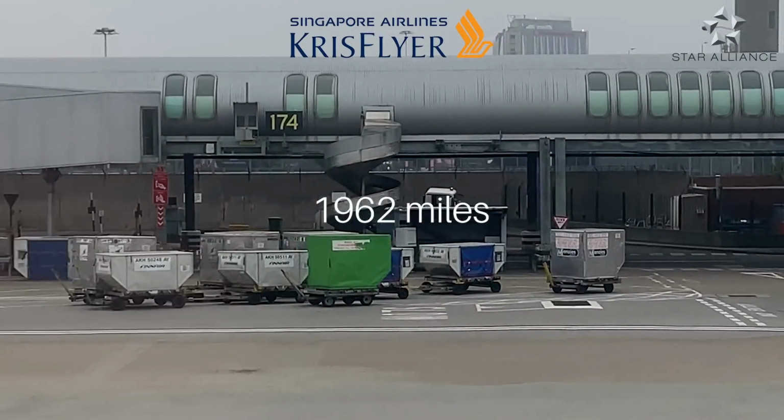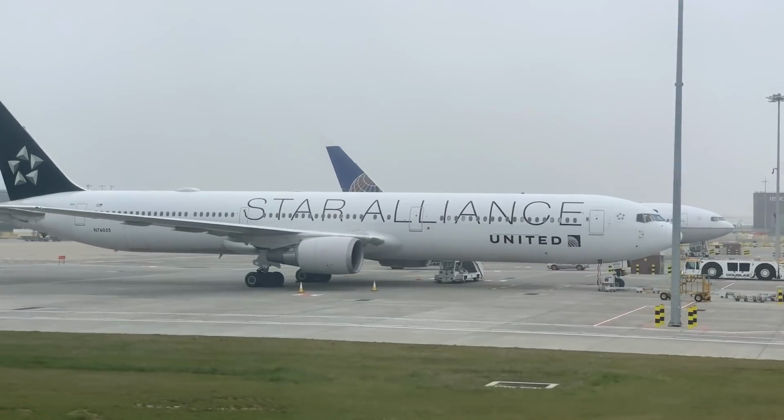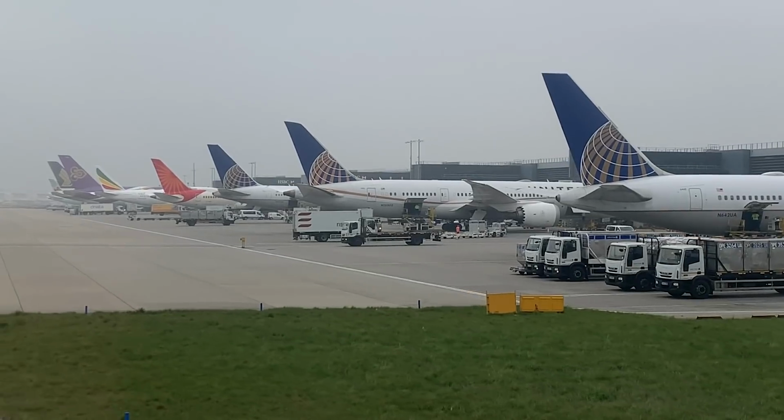The reason I could do this is because the flight was booked with Virgin Atlantic, who are a Singapore Airlines partner. We touched down on schedule on runway 9 left here at Heathrow Airport on this really murky spring morning.